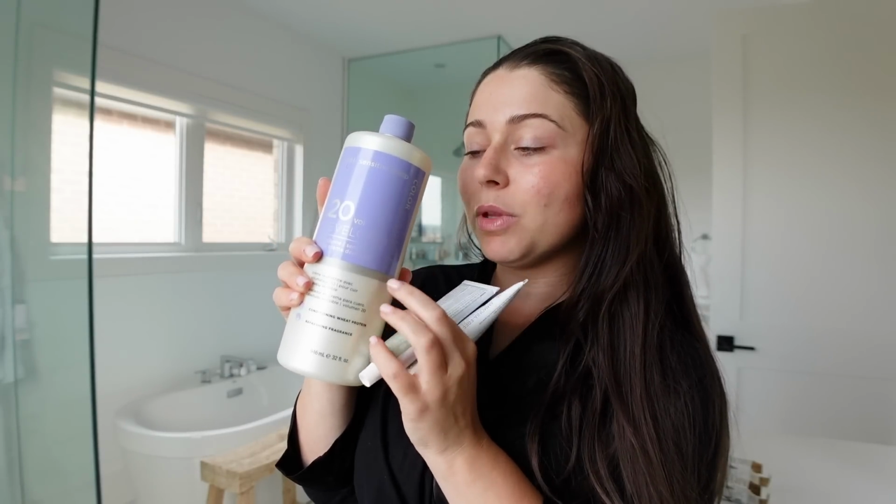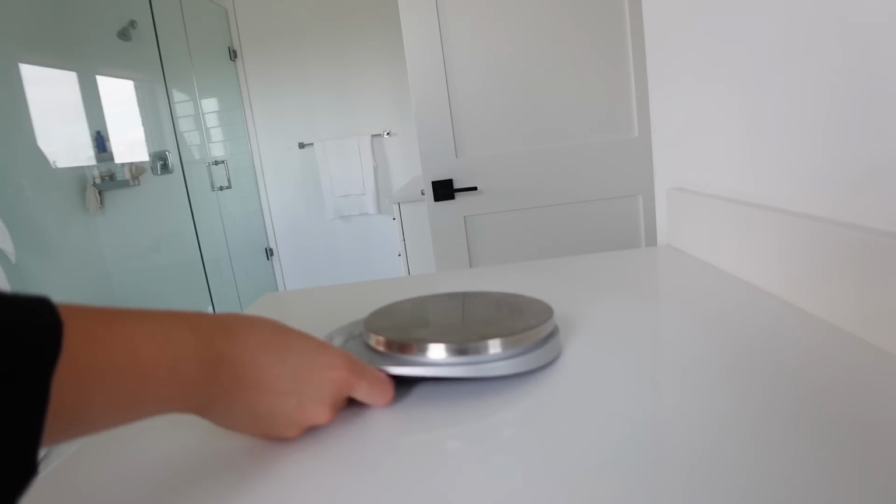For developer, I picked up the regular Ion developer because they actually have an ammonia free one that's also from the Inspired by Nature line, but it was all sold out of the 20 volume. And it was also a really small bottle for a super high price. So I was like, I'm just gonna go for the regular. She said because this is a sensitive scalp one, it has less ammonia anyways.